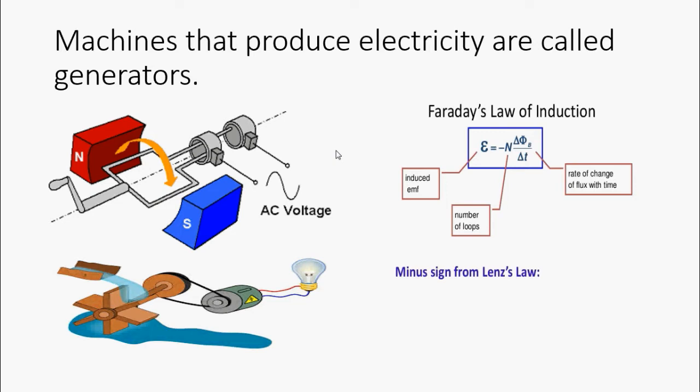In essence, they use Faraday's law of induction as a principle to generate electricity, which states that any change in the magnetic environment of a coil of wire will cause a voltage, or electromotive force, to be induced in the coil. No matter how the change is produced, the voltage will be generated. The change could be produced by changing the magnetic field strength, moving a magnet toward or away from the coil, moving the coil into or out of the magnetic field, rotating the coil relative to the magnet, etc.